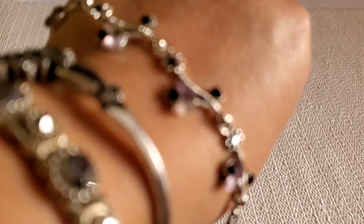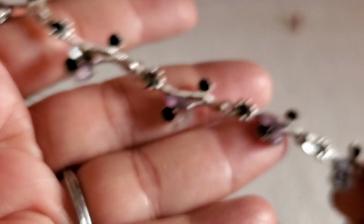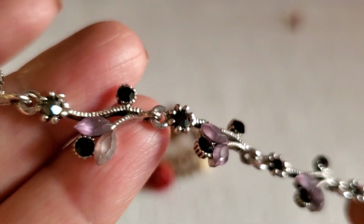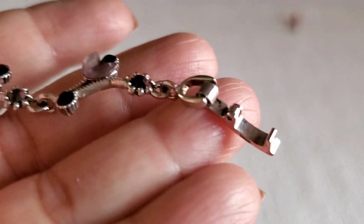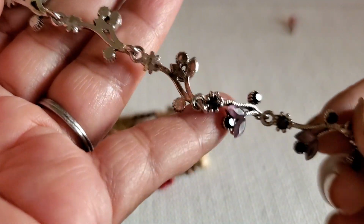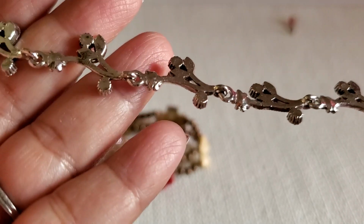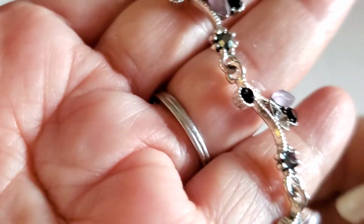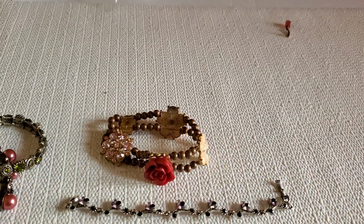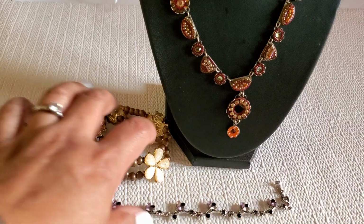What else? And then this beautiful bracelet. Look at that. It has the leaf, like light purple, and a silver tone. It has a fold over clasp. And this is the back part. This will be $3.